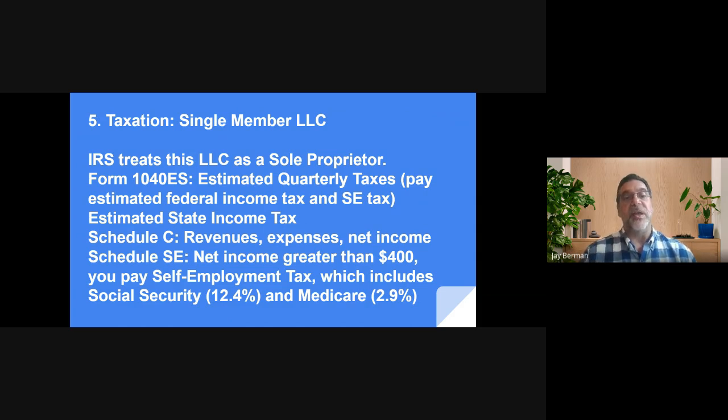For a single member LLC, the IRS does not recognize an LLC, but therefore they require you to treat the LLC as a sole proprietor. So it's the same thing as filling out the tax forms you would as a sole proprietor, even though on a state level, it's an LLC, only because it's the states that regulate the LLC qualifications, not the IRS.